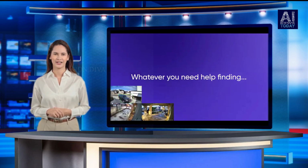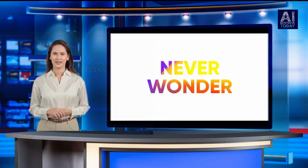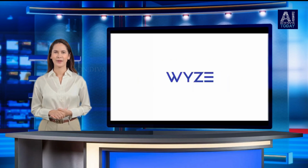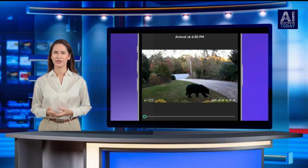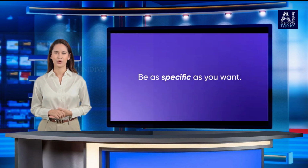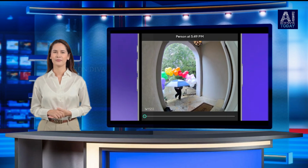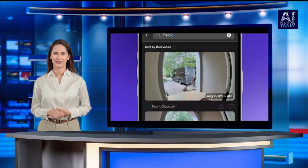According to Wyze, the inquiries you enter into the search engine can either be as specific or vague as you want. You can enter "dogs in backyard," and the app will bring up every instance of your pets in the backyard. Conversely, you can just type in the word "truck," and the feed will show a bunch of recordings with trucks in them or vehicles that closely fit the description. The examples shown in the software page display a large van.